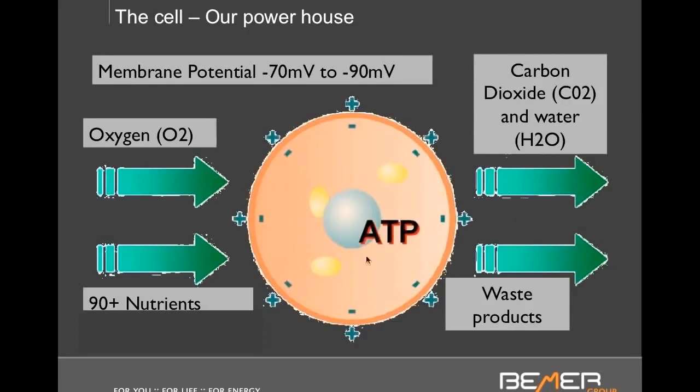This ATP is used to keep the cell membrane wall strong. 50% of the ATP that's produced is used to keep the cell membrane wall strong so that all the oxygen can get in, the nutrients can get in, and the waste products can go out. Having cell membrane potential that is between minus 70 millivolts to minus 90 millivolts is really important. Scientists have found that when this drops down to say minus 40 or minus 45 millivolts, you see rheumatoid arthritis. When it drops down to minus 20 millivolts, that's when you're seeing a cancer cell.